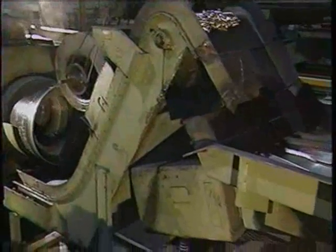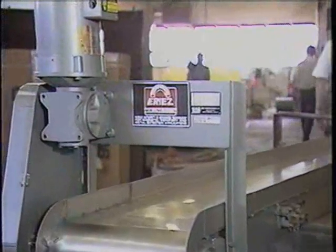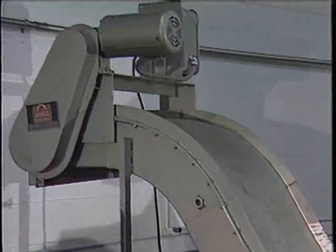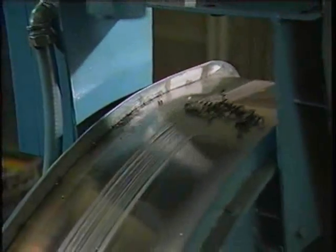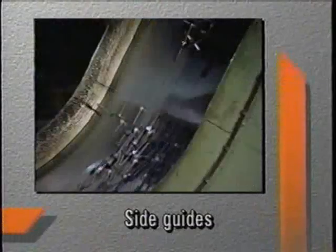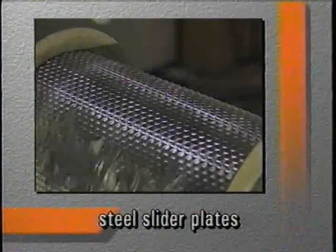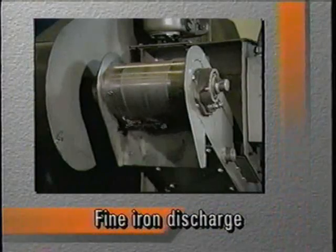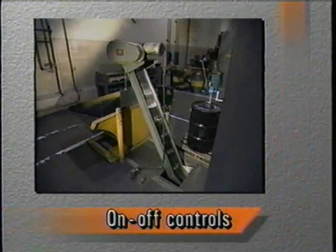A wide variety of conveyor configurations is available for your application. Standard conveyors are furnished as straight horizontal units, or with an incline of up to 90 degrees. A super-strength SS version is available in each of the 4 standard models with large sweeping radii to convey long, difficult-to-handle scrap or parts. Erie's chip and parts conveyors can be supplied with options including side guides, support legs, rigidized or manganese steel slider plates, integral hoppers or tanks, demagnetizers, a fine iron discharge, Vari-drive or SCR speed controls, and on-off controls.